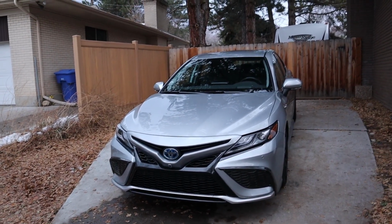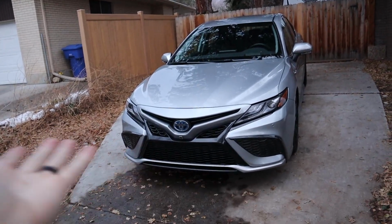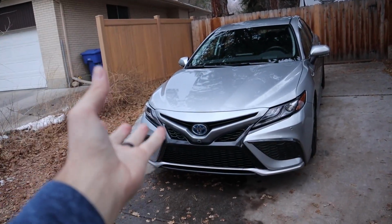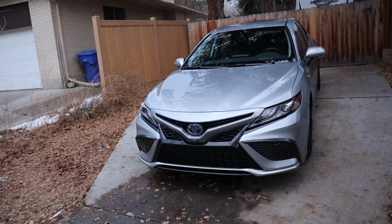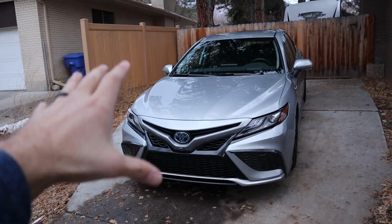And on top of that, it's got a ton of space. It's got more space than the Prius. I think it looks a lot better than the Prius. And so I'd rather get one of these than a Prius. And it's very similar in price to a Prius, which is pretty crazy to think about. But yeah, I think this is the better hybrid option.